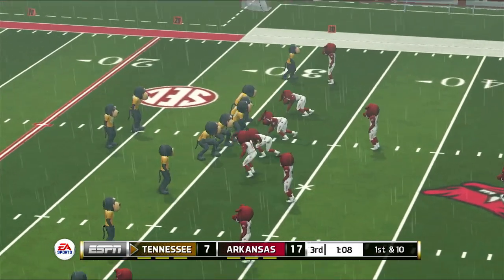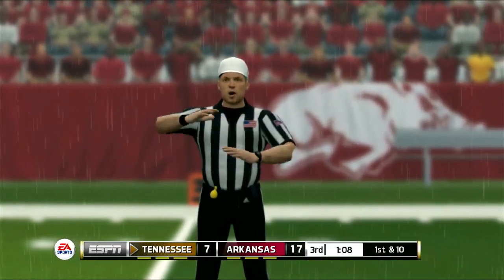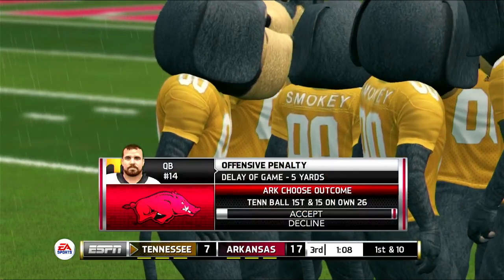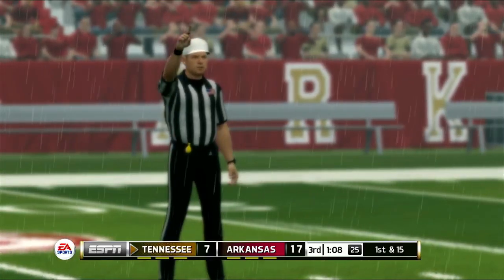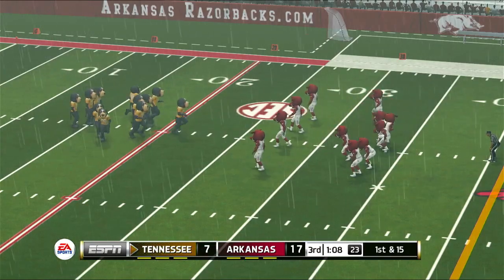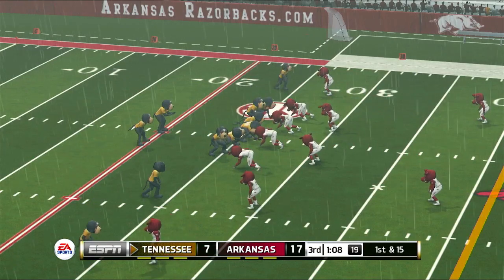Looks like they didn't get the play off quick enough. Delay of game. That penalty drives them back, and they're shooting themselves in the foot here. Well, if they could just keep their concentration, they'll avoid situations like that. So the penalty makes it 1st and 15.